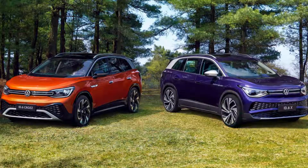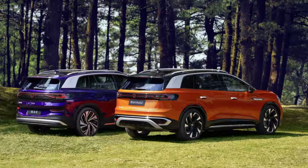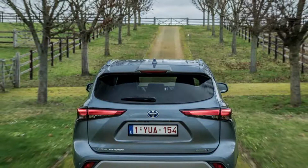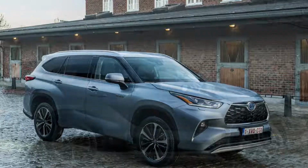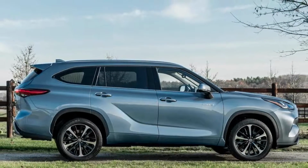Volkswagen is doing the same thing with the ID.6 X and ID.6 Crozz, also showcased at the Auto Show Shanghai, per an agreement with its local SAIC and FAW partners in China. Currently, the technical specifications of the Crown-badged SUV are still kept by Toyota, only mentioning it features a hybrid powertrain like the standard Highlander.